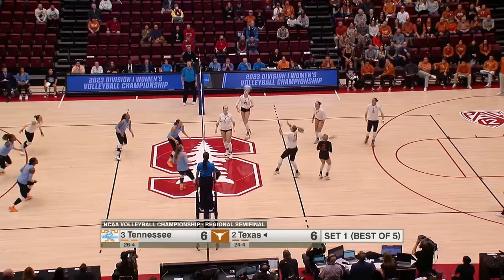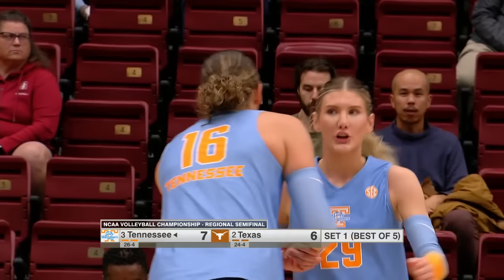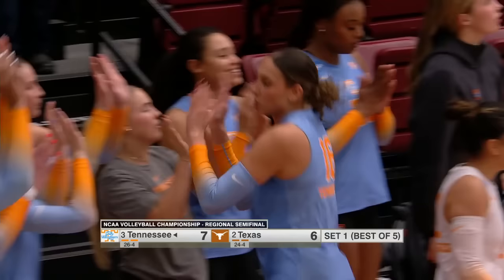That's Raven Chase. Made her season debut on October 4th, and she has steadily built up the time on the court and built up the numbers, and she's been an impactful player in the middle for Tennessee. She'll check out right now. And she missed the first half of the season, so still creating a connection with her setter, Caroline Kerr.